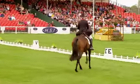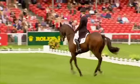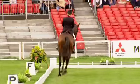Oh, he was late in front that time. His flying change just has to stay a little bit more uphill. Yeah, that was a good, nice one. Just has to stay a little bit more uphill.